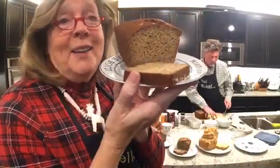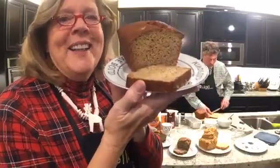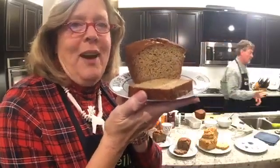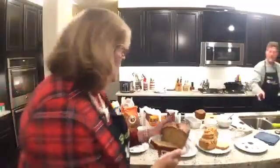People are thinking of you when they cut this up and eat it for breakfast or whatever. I'm going to make some banana cranberry bread. Right on, Rob. And add a little flaxseed. That's a great idea. So anyway, those are our breads to share.